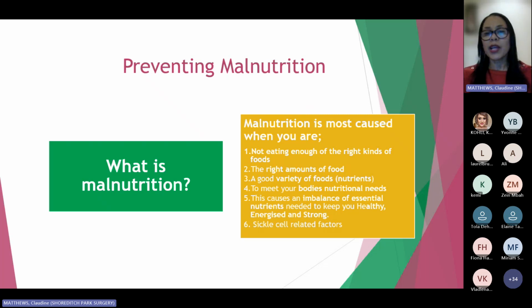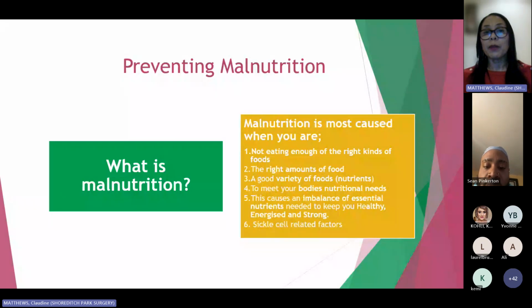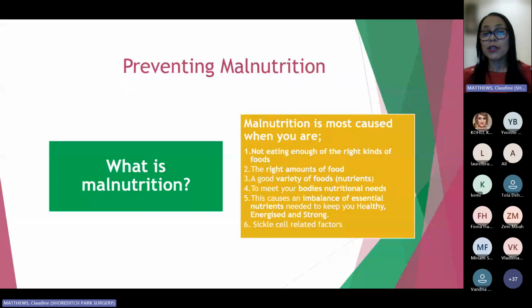And if we don't do this, then this can cause an imbalance of the essential nutrients that the body needs to keep healthy, to stay energized, and to be strong. In addition to this, there are also some sickle cell related factors which we will go through in the presentation. And so you can see there are so many things related to the diet that are important when we look at preventing malnutrition or this imbalance of essential nutrients.